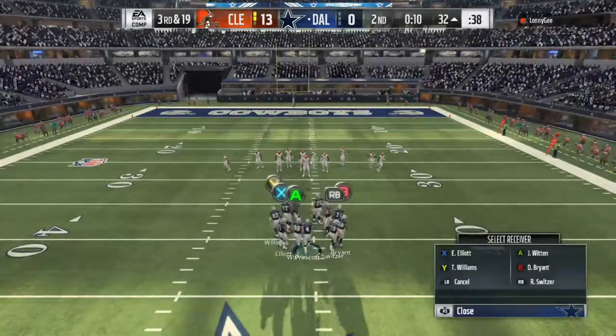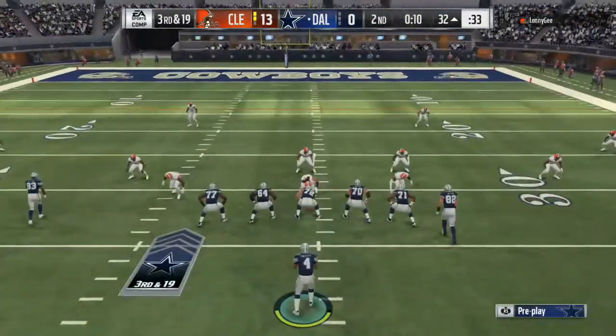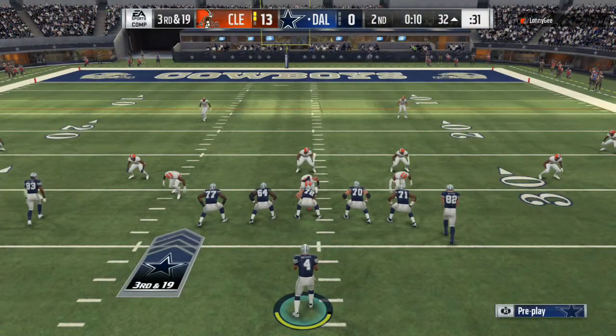They'll need a big play here. Will Dak and the Cowboys recover after the sack? It's third and long.